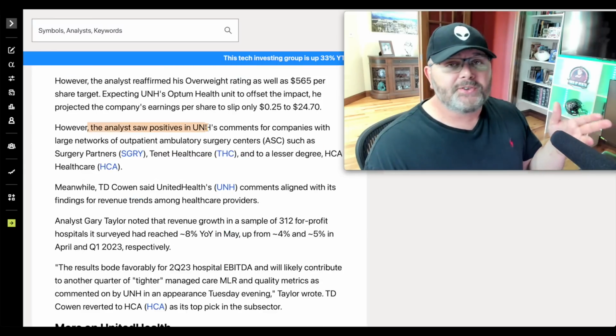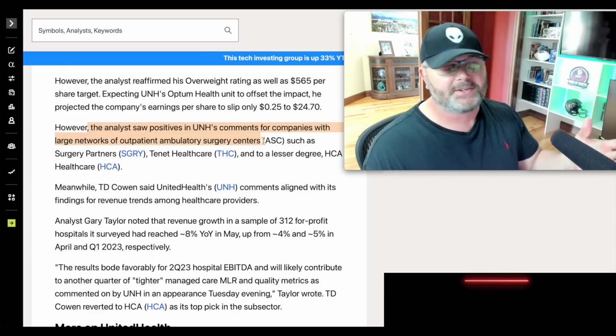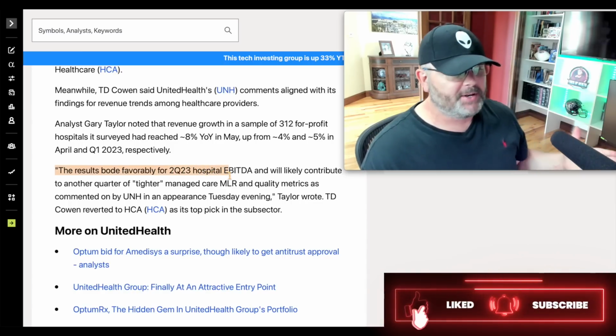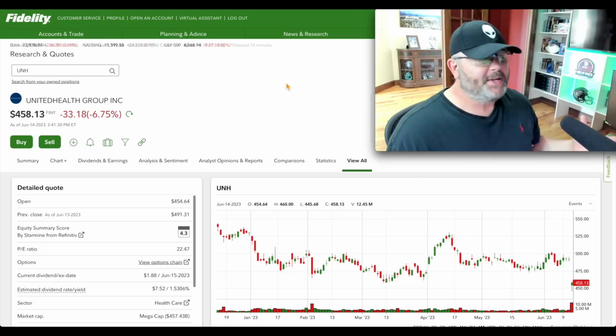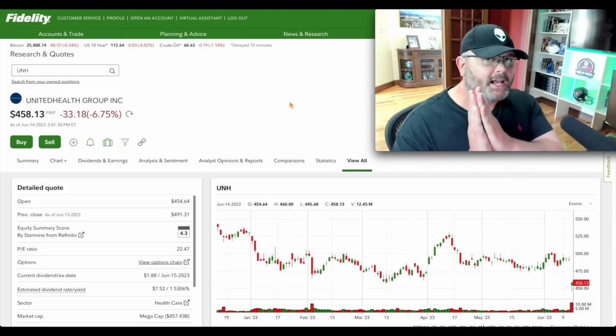The analyst also saw positive in UNH's commentary for companies with large networks of outpatient surgery centers. The results bode favorably for 2Q 2023 hospital EBITDA and will likely contribute to another quarter of tighter managed care. So to me, this could be an opportunity. Let's dig a little bit deeper here in the fundamentals, then we'll look at a couple charts.